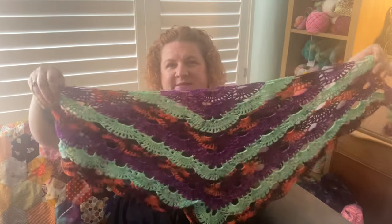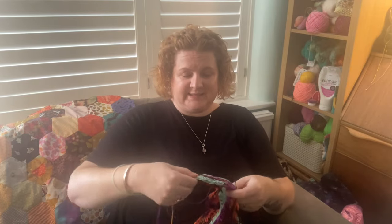And it feels absolutely lovely. And if you've ever made the virus shawl, you'll know exactly how addictive this pattern is. So yes, they were the projects that I worked on whilst we were away.